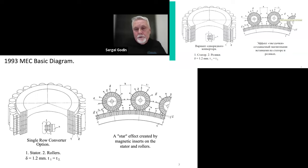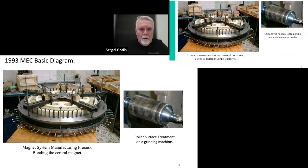The rollers were tightly attached to the central magnet. When the rollers on a special device moved around the central magnet, they began to rotate precisely because of the magnetic coupling. Here is pretty much how we did it, such a special construction of steel. This, with many bolts, was made because the repulsive force of these magnets was terrible, and each magnet had to be pressed down with steel bolts until the glue dried.